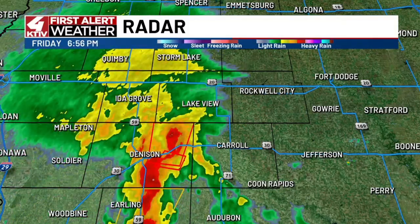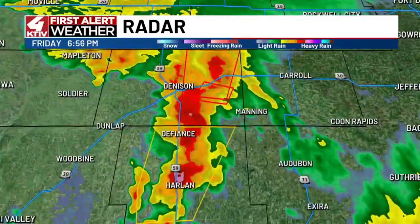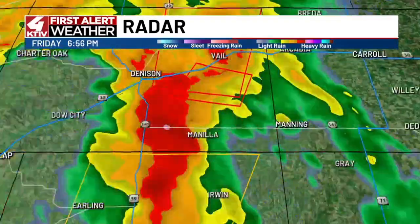I was just about to mention on RadarScope here, it looks like there is a new circulation just south of Manning or east. That's the southern part of the storm that we were talking about, that we were going to be watching very carefully. So I have a feeling that a tornado warning is going to be coming out here shortly.